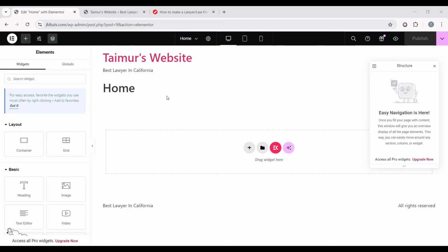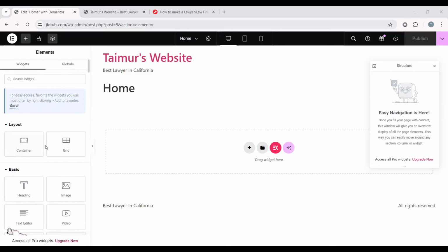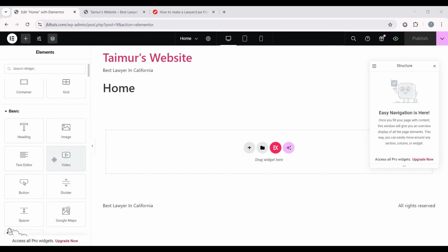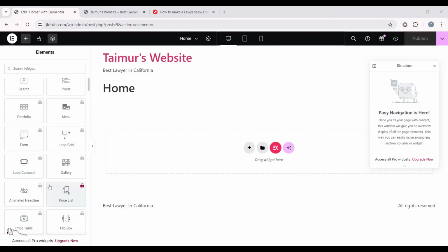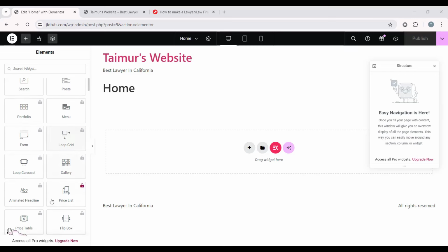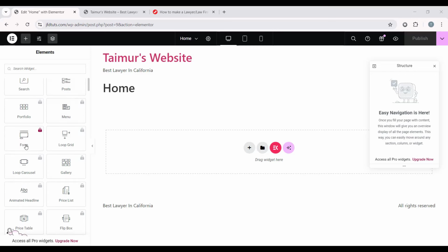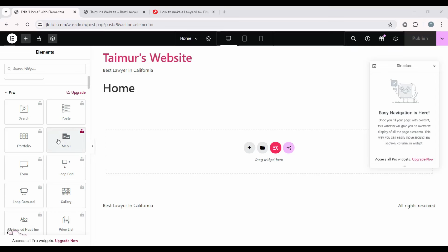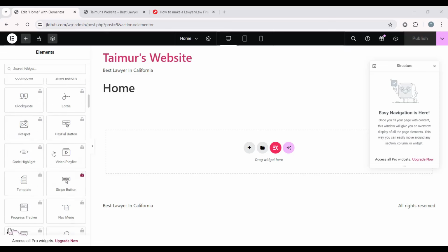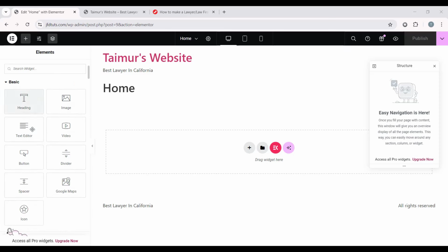Alright, so basically on this left side, this is Elementor page builder's panel. Here we will have all these widgets like this container, heading, image, video, buttons, and all. And if you scroll down, you'll see these pro widgets like portfolio, loop grid, carousel, and many advanced tabs, but these are actually only for Elementor page builder pro version. So you have to get the Elementor pro version to get all these advanced widgets. Alright, so as we don't have the pro version, we have to use these basic ones.